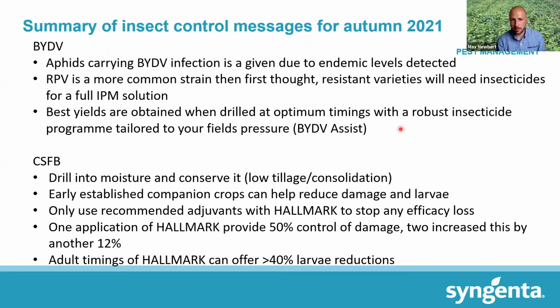So we still need a full IPM solution, so that's still an insecticide over the top, especially because they'll be put in the highest risk scenarios. So the best yields from us are picking the right variety for the time. So very early, difficult scenarios, pick the resistant varieties, optimum drill timings, choose especially what fits your market best end use, or our highest yielding.